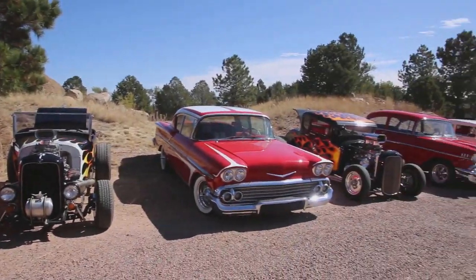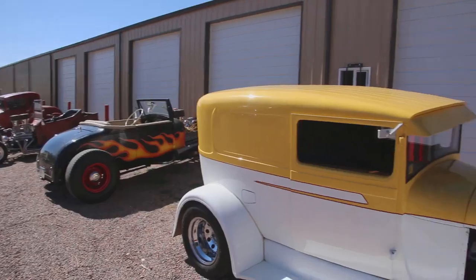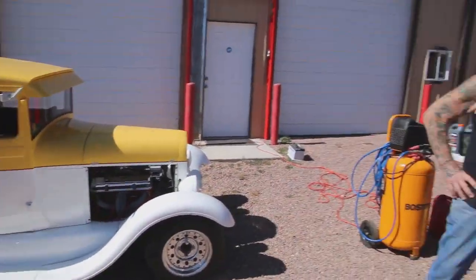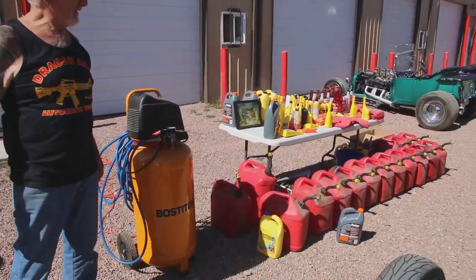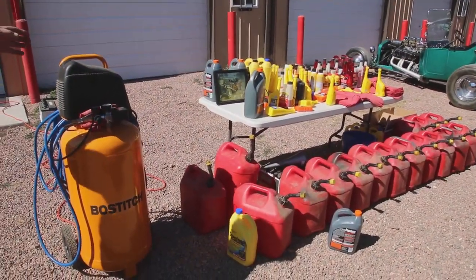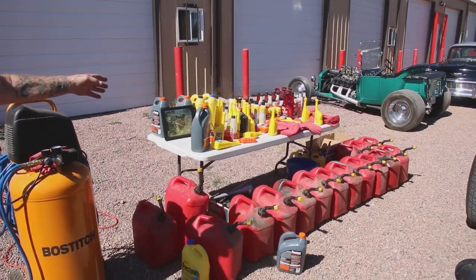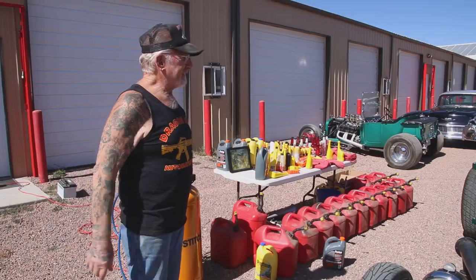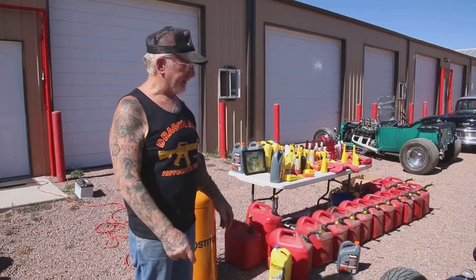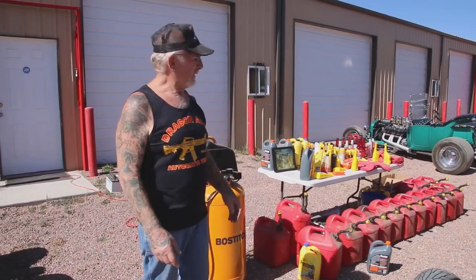I took the whole day off just to winterize my hot rods and put everything away for the winter, and we have to take all the batteries out. So anyway, this is my pit stop. That's what I call it every year, right? So we got a compressor here to fill up the tires. We got the gas to fill up the gas tanks. We got the antifreeze to fill up the radiators. We got the oil to fill up the motors. And I really take good care of all my stuff, and that's why all my stuff runs great and lasts a long time.